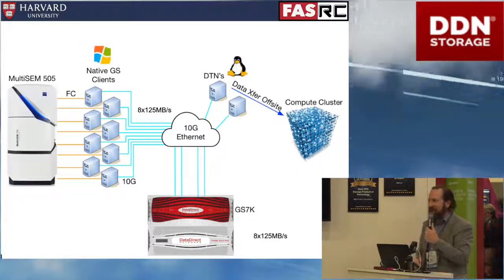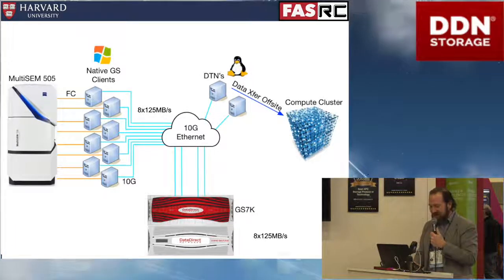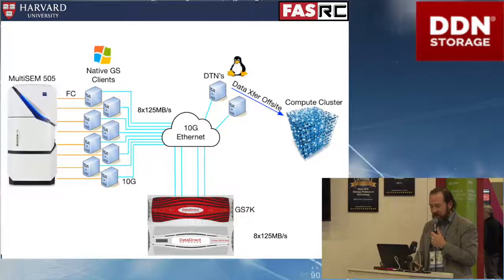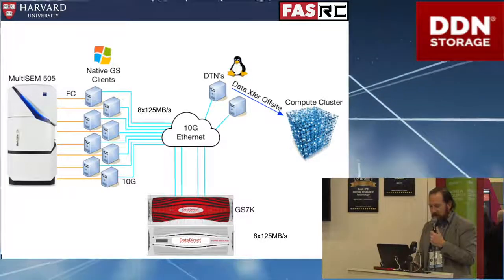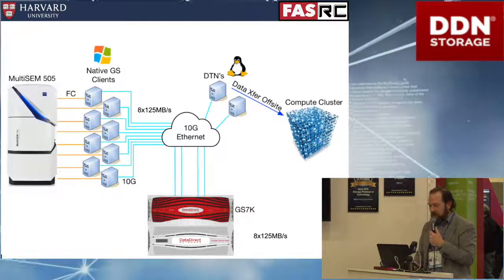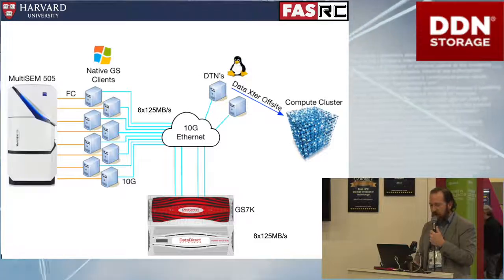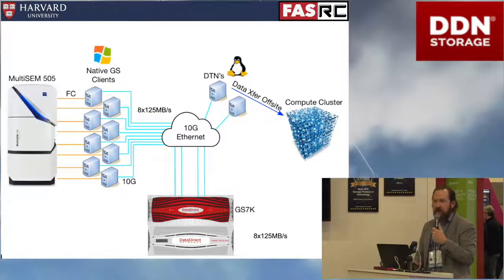How do we collect all the data? That's the reason I'm here in the DDM booth. I forgot this slide. Each one of these workstations is directly connected by fiber channel. There are 10 of these workstations connected in, and then they're back-end dual 10 gig to the network. The one major change that we had is that this is actually running native GPFS clients on the Windows nodes.